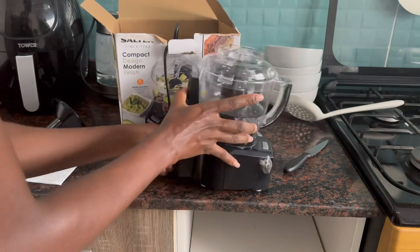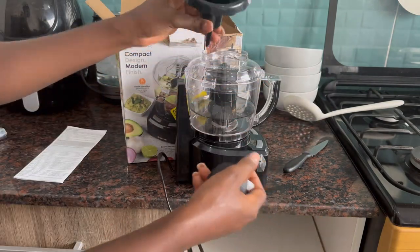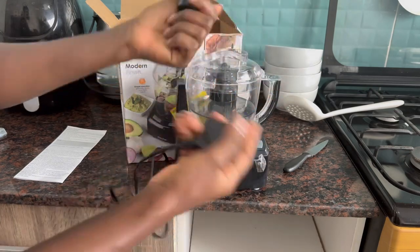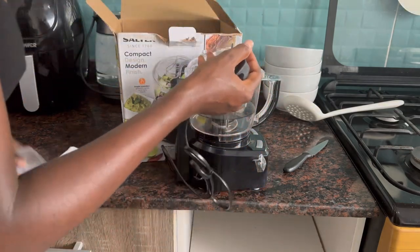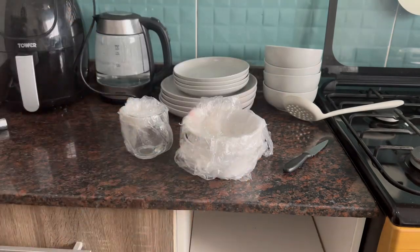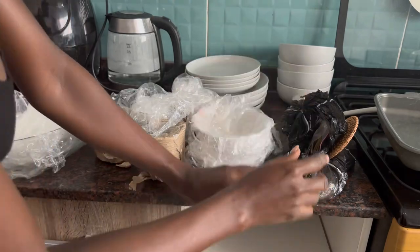It is really nice, and I think this is for when you want to do other things and you can change this. I don't know, we'll figure it out. And it also comes with a manual, of course, so that would be very helpful.